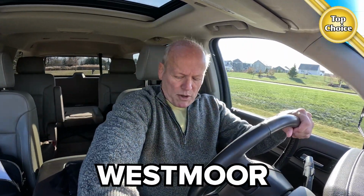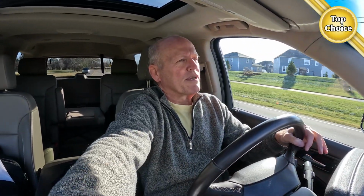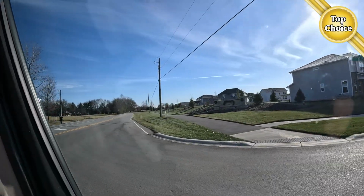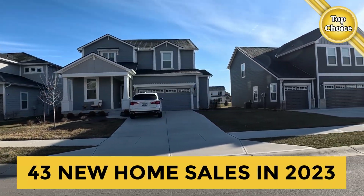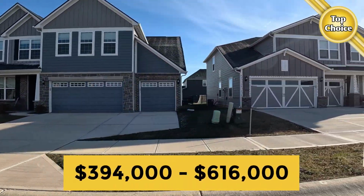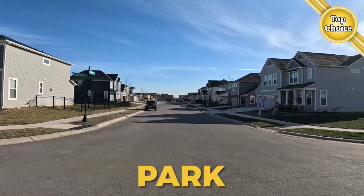We're not going to have to go far for this first neighborhood. It's just around the corner from where I live myself. It's called Westmore. It's new construction by Pulte Builders. More homes were sold here in the last year than in any other subdivision. There were 43 new home sales in 2023. They ranged in price from $394,000 to $616,000. The subdivision has a neighborhood school, park, and playground.